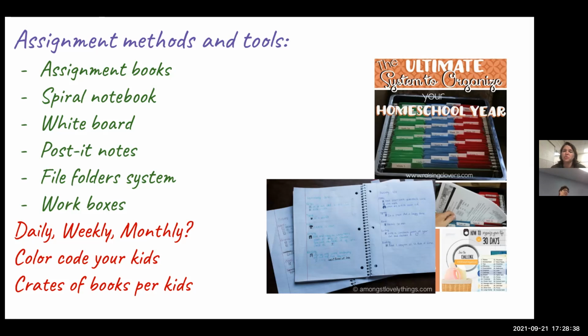BeckiJo and I both use crates of books per kid. Each of my kids has a crate, and that's where they put their books back. That's where their books should be at all times when they're not using them. And then if we need to go to grandmother's house and do school, or we need to get ready for laugh or whatever it is, they take their books out of there and put them into a backpack. I make sure that my kids aren't allowed to carry loose books. I have a thing where I'm like, your books aren't protected. They need to be in a backpack. So you might want to consider, even though you're a homeschooler, having a backpack for each of your children so that they can carry their books around when they need to.